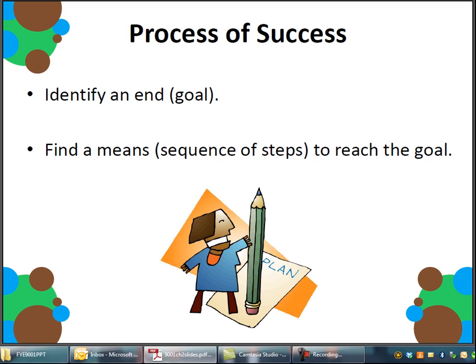The first thing that you have to do is identify what you want to happen. You want to identify your goal. Like I said, here at Cincinnati State, I would think most of the goals that you have from an educational point of view are to graduate. Well, what is the sequence of steps that you're going to use to reach that goal? Well, you can think about this in a number of ways.